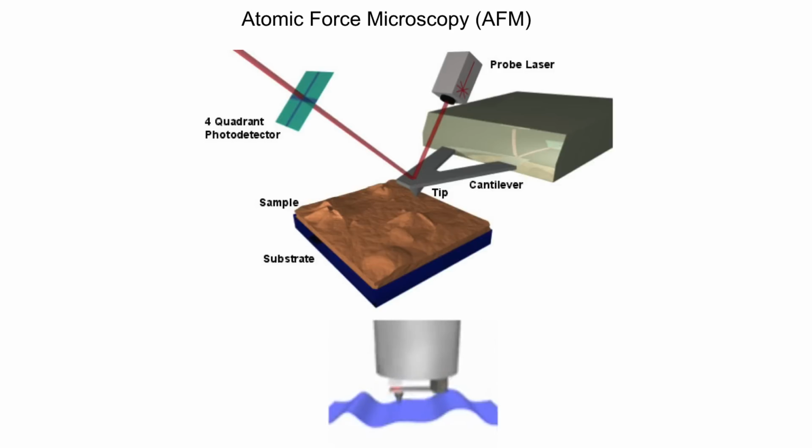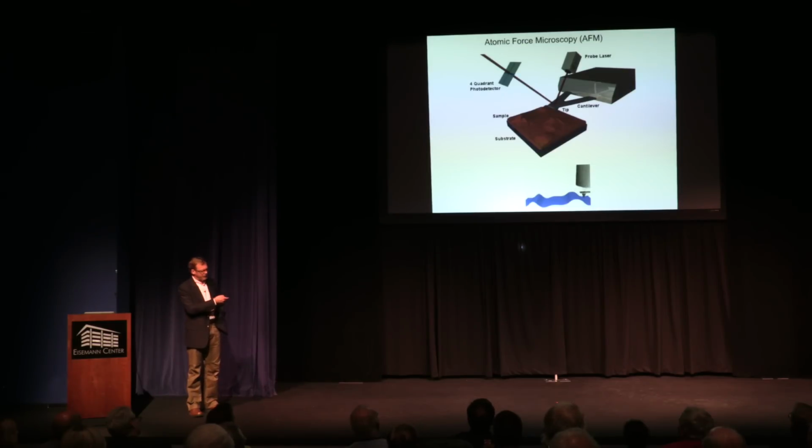Using the technology of the technique, we have sub-angstrom resolution. That is, we can see differences in both vertical and lateral position of our tip with resolutions better than the diameter of an atom. So sub-angstrom resolution, and that's the only way in which we could see atoms using a technique like this. So the actual surfaces that I'm going to show you now are taken by atomic force microscopy.